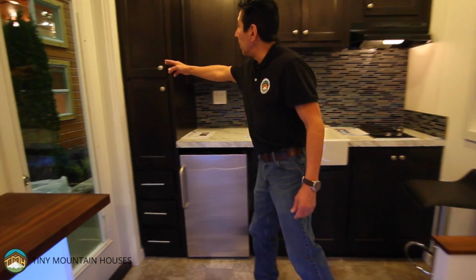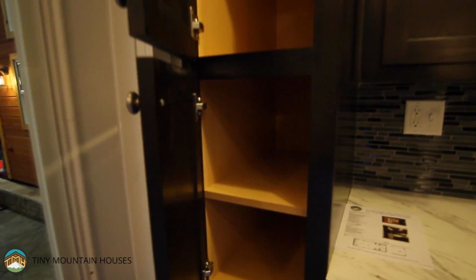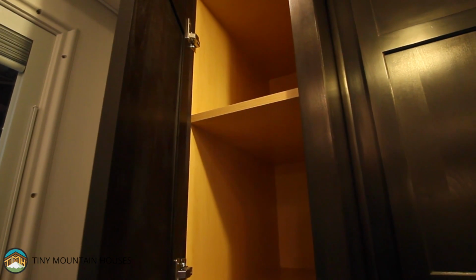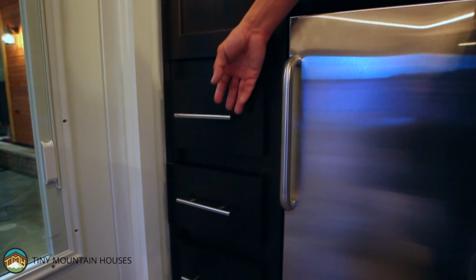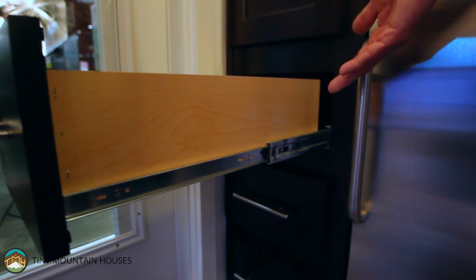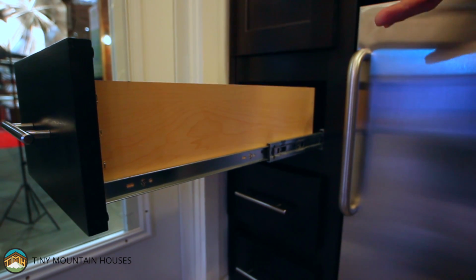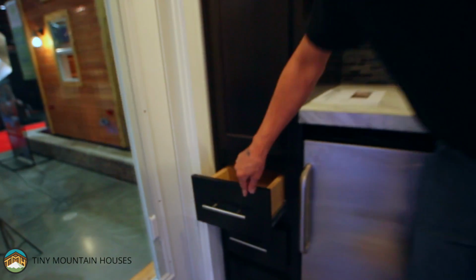I want to show you the built-in pantry. This is standard in the house. Once again, plenty of storage inside. If you note the hinges, those are a European-style hinge. In other words, they're hidden as you close the door. Here we see our standard drawer configuration, or I should say drawer. You'll notice the drawer guides are full extension and they're a ball-bearing design. Nice and sturdy, last a lifetime.